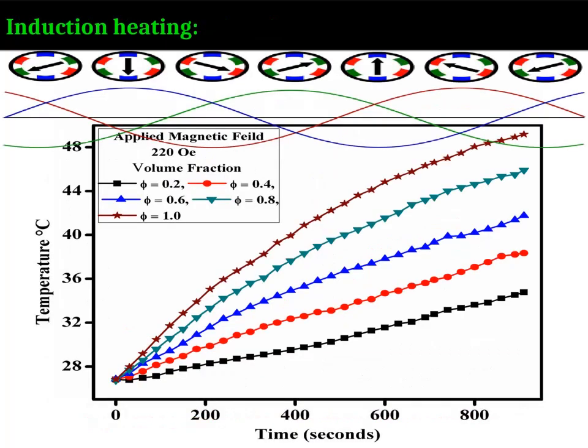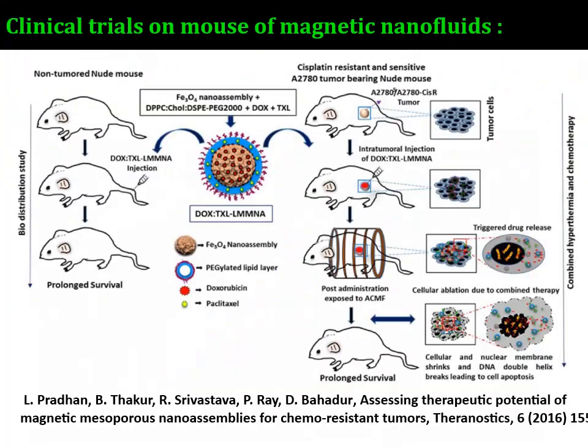Induction heating. Induction heating was measured at BARC Mumbai by the induction heating system in the presence of 220 Oe for various volume fractions from 0.2 to 1, and it reveals that the cobalt ferrite nanoparticles have the potential to raise the temperature above 42 degrees Celsius, which is the required hyperthermia temperature, in a short time, as shown in the graph. Clinical trials on mice of magnetic nanofluids. This is an example of a clinical trial of hyperthermia therapy on mice reported in the Journal of Theranostics.